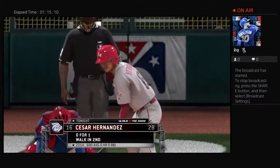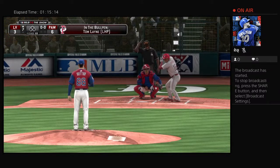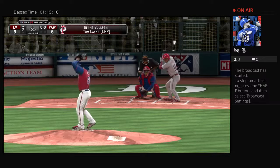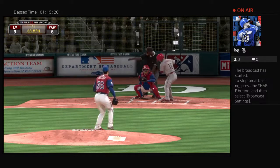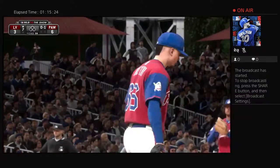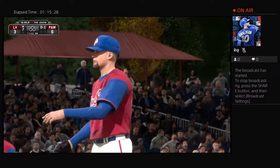Cesar Hernandez will lead it off here in the top of inning number 7. A couple of lefties start to get loose now in the bullpen. And here's the first pitch. Good bite to the slider, and he takes strike 1. And if he's getting tired, it's not showing in his slider. That pitch is still as tight as it was in the 2nd inning.